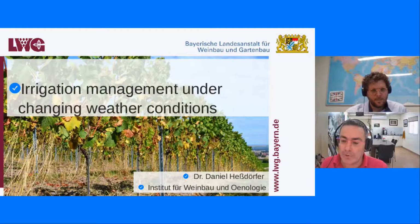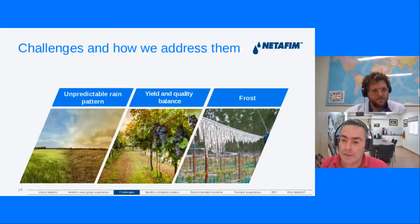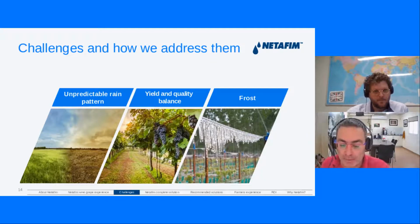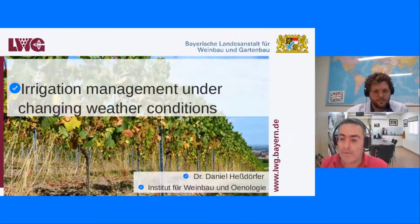The next issue I'm going to talk about is yield and quality balance. There are a lot of legends and myths, some of them not completely untrue, that if you have high yield, you get low quality of wine. It's correct up to a certain level, and the main issue is balance. If you maintain the right balance between vegetation and yield, you'll get good yield, not too much, but good yield with good quality.